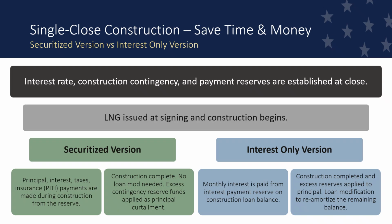For both versions, the payments may be rolled into the loan from an established payment reserve. Remember, final loan amounts can be made up to the appraised value. Both versions offer a contingency reserve up to 10% of construction costs. The best part is that at loan closing, the loan note guarantee is issued and put into effect, protecting the lender during the building process before a shovel goes into the ground. Here's where the difference comes into play.